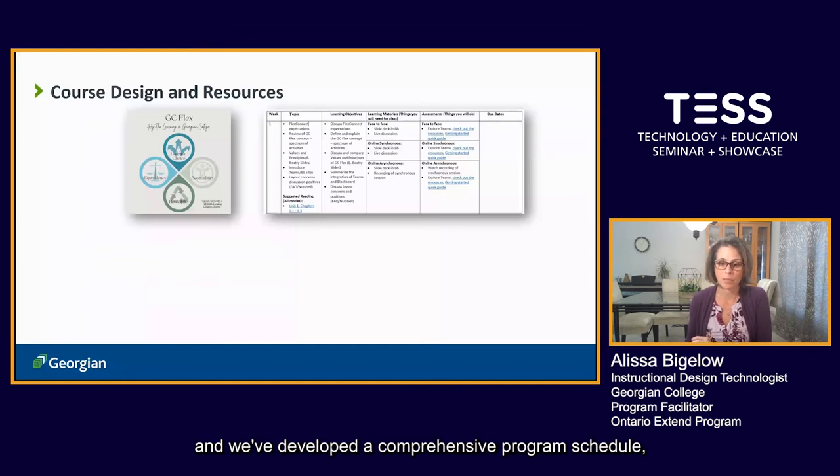And we've developed a comprehensive program schedule, as well as a template for faculty to plan out and clearly identify the expectations for each modality every week. So on this screen, you'll see just a snippet of what ours looks like, and we're modeling to our Flex participants. We've got a template based off of this so that faculty can use this to provide their students with the same types of information.